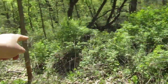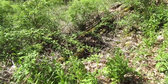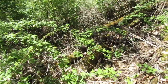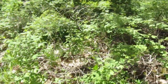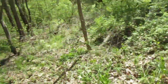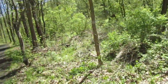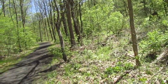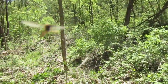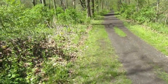Because here's where it comes out. I mean, it's all been eroded away, and then there's all this. Old ties and whatnot. Could just be a random pile of them, but I don't know. It would make sense to put a sideline off the main line because this was obviously very busy back in the day.